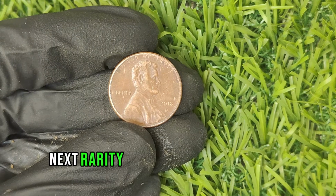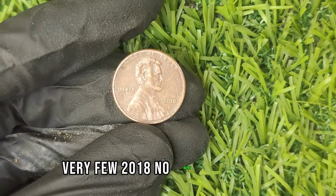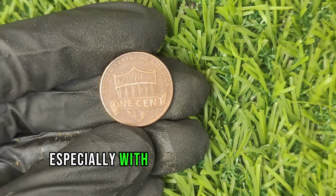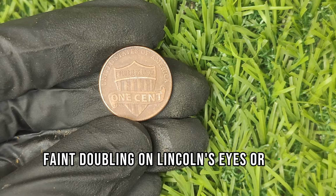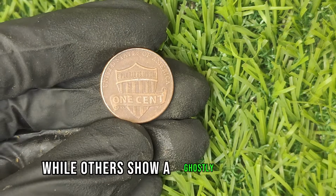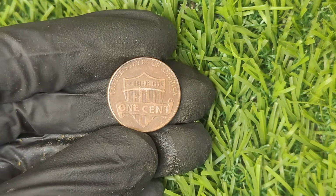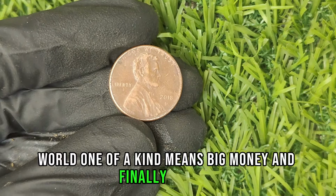Next, rarity. While billions of pennies exist, very few 2018 no-mint mark coins have survived in near-perfect condition, especially with error varieties. Some exhibit faint doubling on Lincoln's eyes or the date, while others show a ghostly off-center strike that makes them truly one-of-a-kind. And in the collector's world, one-of-a-kind means big money.